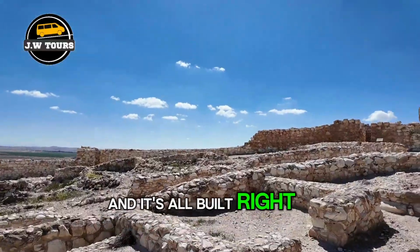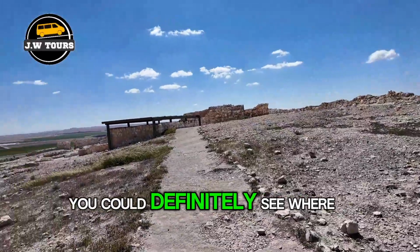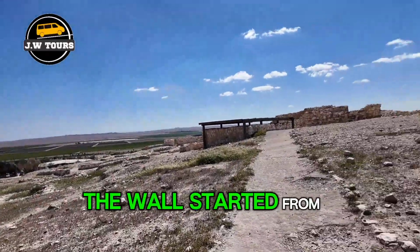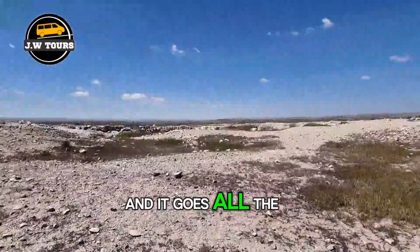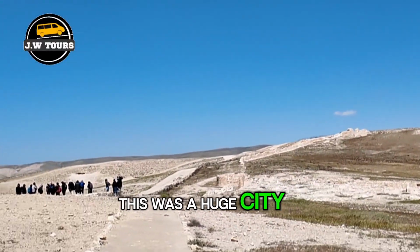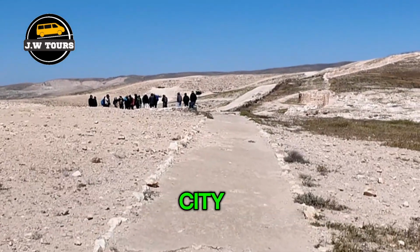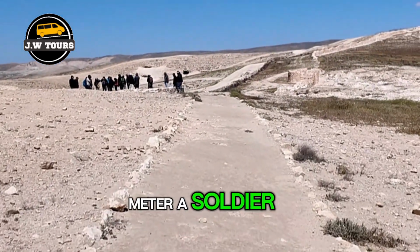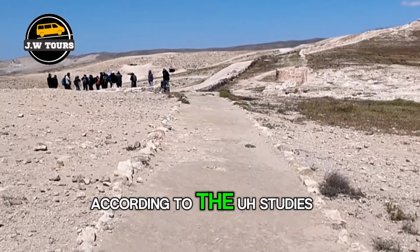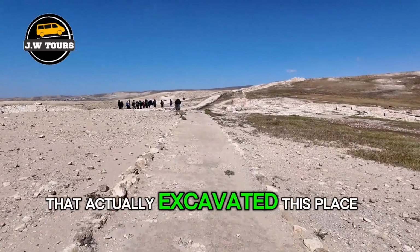And it's all built right next to the walls. Below us is the water cistern. You can definitely see where it was started from, and it goes all the way up to the top. So it was a huge city, and of course, in the event of a siege, somebody trying to besiege the city, they had to put a soldier every meter, according to the studies of the archaeologists that actually excavated this place.